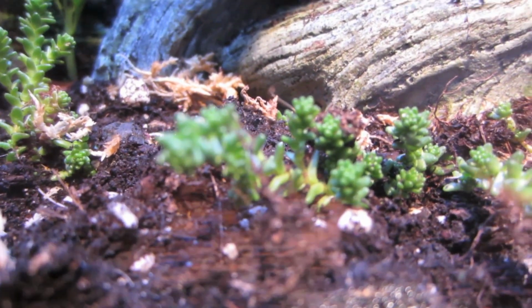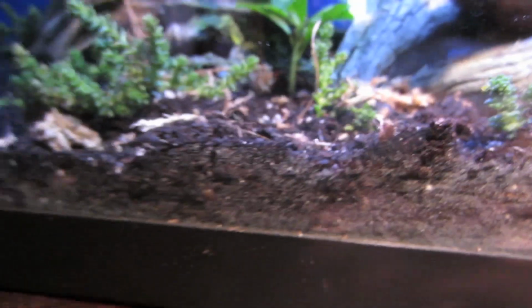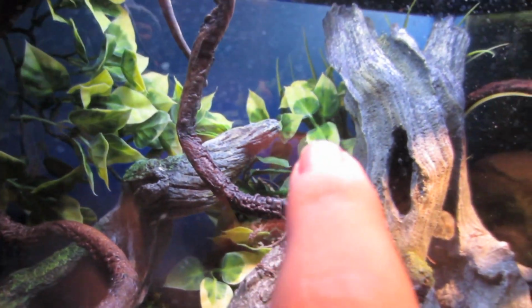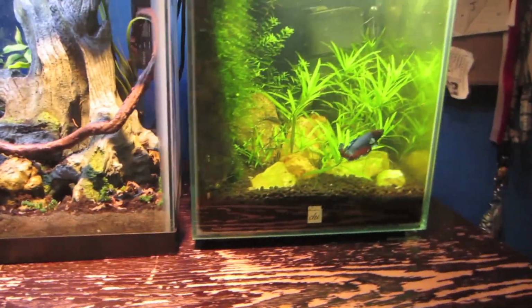Then there's my foreground right here, which is this plant. Let's see if it'll focus. I guess not. Oh, there, you can see it right there. But yeah, so here's this plant, and this plant will carpet right here. So I spread that all around the front, and hopefully that'll make a nice carpet. Eventually, once I see this start growing, this plant will be out, that plant will be out, and possibly this plant right here.